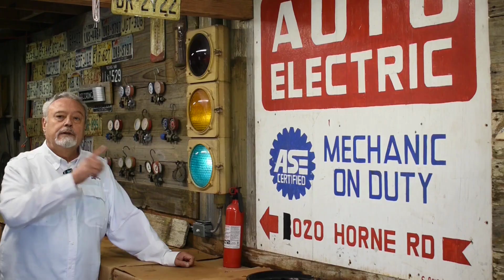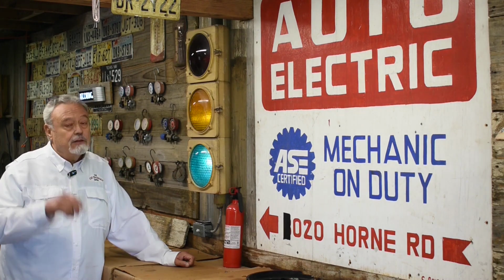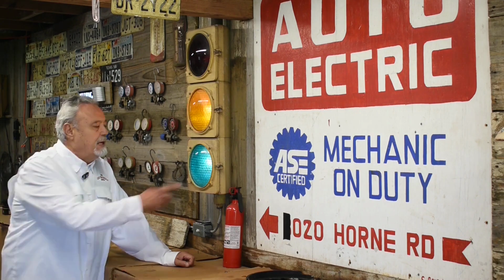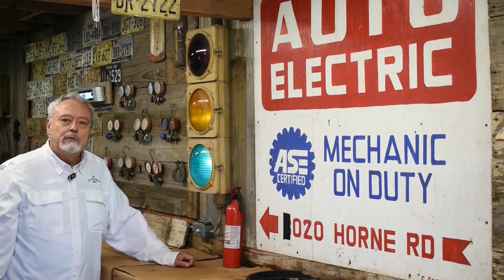Let's go on. This traffic light. Pretty neat. No, I didn't get it for free. I found it on Craigslist, $25, and I did spend another $30 to put that little module in to give me this blinking effect. So I did spend a little bit here once in a while.